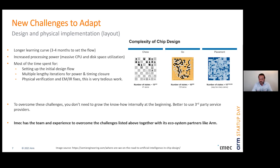So most of the time, where do we spend the most of the time during the design? Well, first of all, as I said, setting up the design flow. The second one is the multiple, lengthy and sophisticated iterations for timing and power closure. And finally, the physical verification so that you would get a DRC clean layout. Well, to overcome all these issues, you don't need to generate this know-how internally in the first development. That's why ARM and imec are here to help you with those designs, to help you step up, to come up with your solution utilizing FinFET technologies in your SoC system.